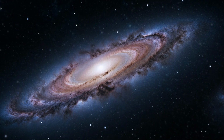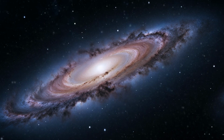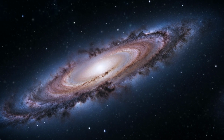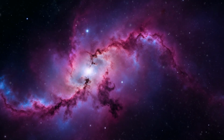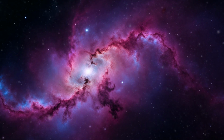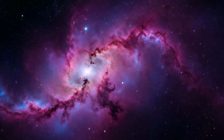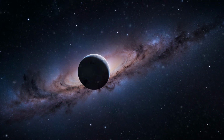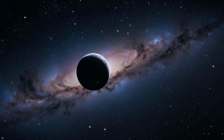This estimate is based on the ages of its oldest stars, which are about 10 to 13 billion years old, comparable to the oldest stars in the Milky Way. The galaxy formed not long after the Big Bang, which occurred about 13.8 billion years ago. Like most large galaxies, Andromeda formed through the hierarchical assembly of smaller structures.